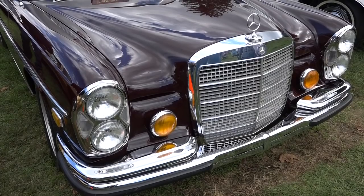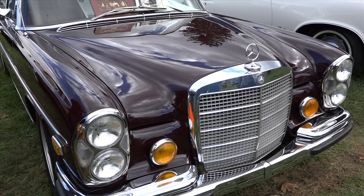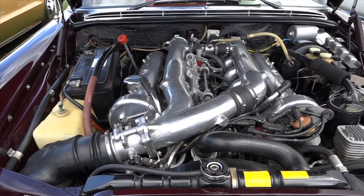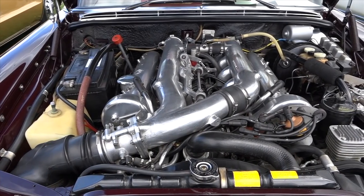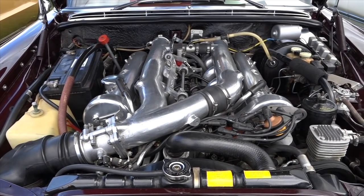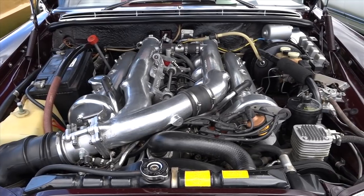The paintwork is beautiful too, Dominic. It's just so smooth, a very rich paint. It's a lovely car, it really is. Having that 300 horsepower, dual overhead cam V8 sitting under the hood really, I think, tops this car off. Yes, it's a very powerful car.